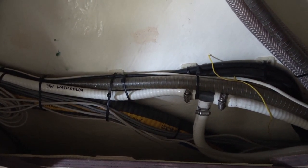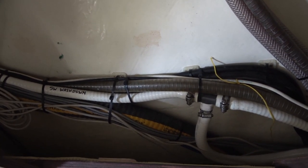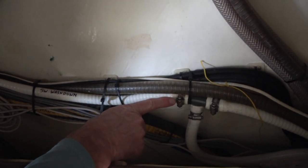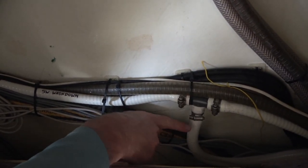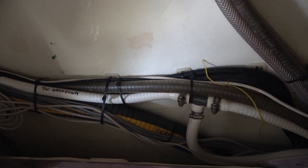There was a saltwater washdown forward for the anchor. Everybody knows about that. So you have a raw water intake that also serves both of the heads on the port side, and it serves the saltwater washdown forward for the anchor. So we did a split right here where we tied in another piece to go all the way aft. And it comes out on the very stern of the boat where we can simply plug in a washdown hose there, turn on the washdown pump on the main panel, and then voila, we have washdown aft in the cockpit.